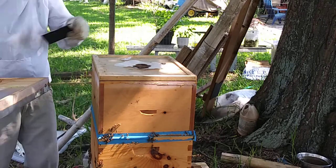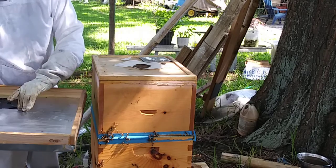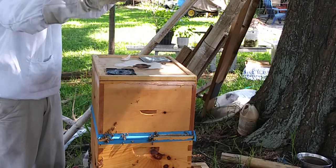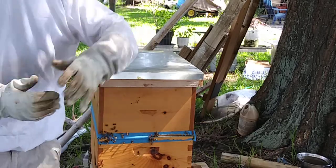Alright, then I put a couple of these jewel traps in the top there. They got the boric acid and coconut oil on them. And then cover that up like that and it's done.